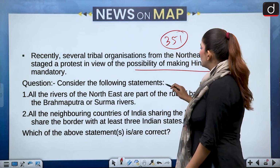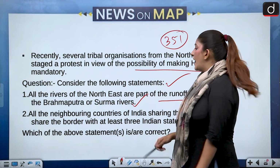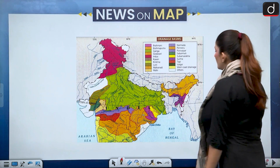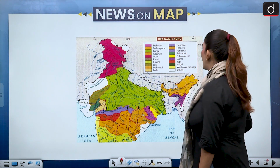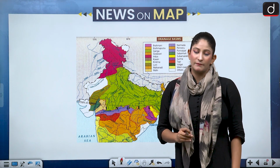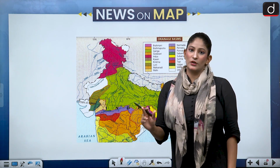Okay, so we have to consider the following statements. All the rivers of Northeast are a part of the runoff basin of either the Brahmaputra or Surma rivers. And all the neighboring countries of India sharing land borders share the border with at least 3 Indian states, minimum 3 Indian states. Now see that first we have to keep in mind the region Northeast is dominated by Brahmaputra and Surma river. But one thing we forget, in Mizoram we have Kaladan river, which is a part of the Irrawaddy basin and not Surma or Brahmaputra. So the statement was saying all the rivers are either a runoff of Brahmaputra or Surma. That is not correct. First is not correct.